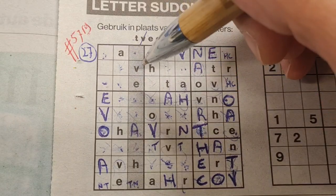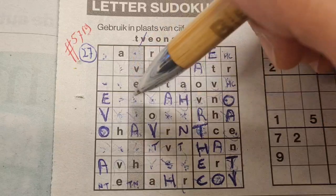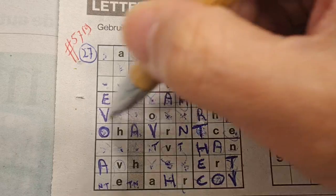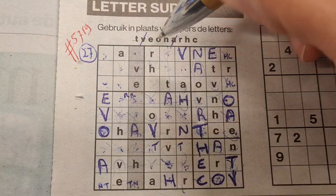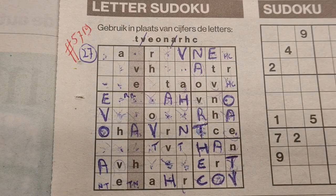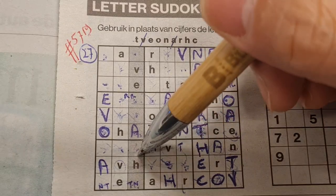Come on, this is taking too long. Well, four missing letters in this big square. One of the missing letters is the R. We have an R in the middle row, so no R in these two boxes. So the R could be here, could be there. Well. Could we know?